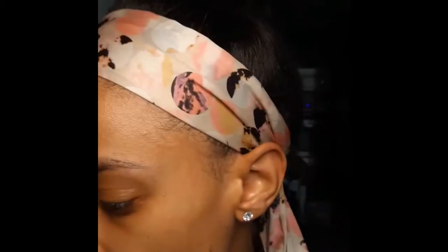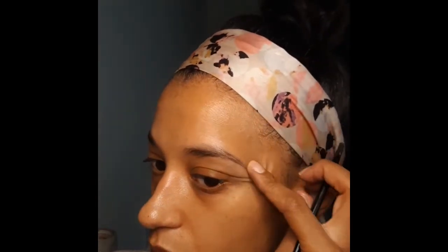So I'm gonna go in, get a teeny bit of product and just kind of do that. And now take my Adele spoolie, push it down a little bit, and then I just wipe it off with my finger, and there we go. Bam, that's the first brow. Real natural, just the brows are here. Be right back with the next one.